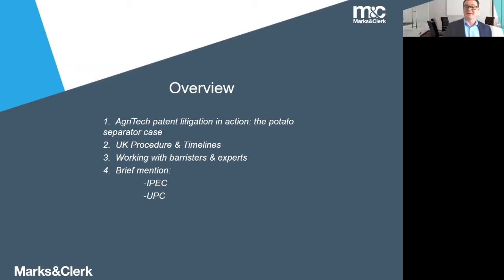And then I'll talk a little bit about working with barristers and experts, which are very important in the UK system. And I'll briefly mention IPEC, the Intellectual Property Enterprise Court. It's different to the High Court and the Patents Court. It is a venue for lower value disputes. To achieve that, all the cases are very tightly managed by the judge, and the aim is to reduce expenditure and the timeline to getting a decision.